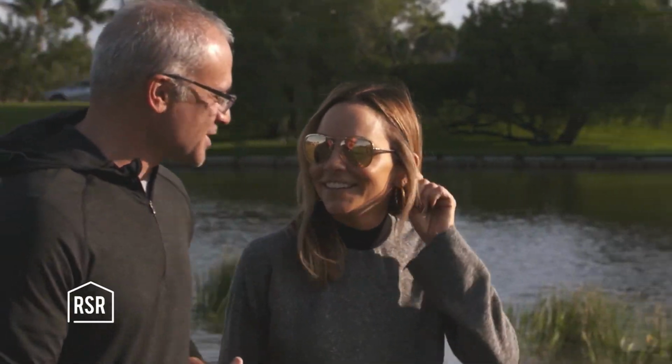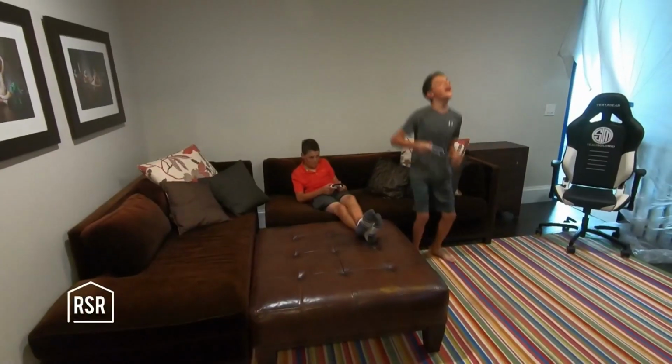After renovating the entire first floor of their 5,200 square foot home, Tad and Nicole Granata decided it was way past time to upgrade their master suite and create a kid-free zone.